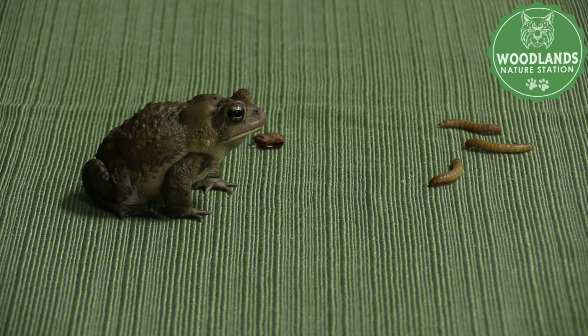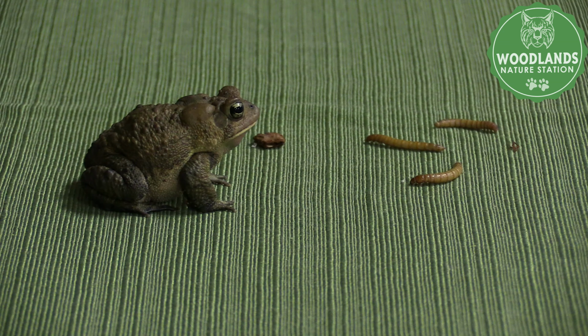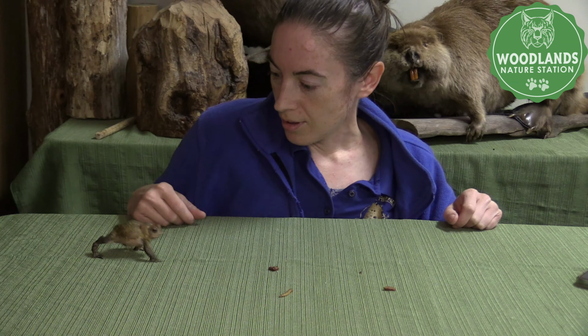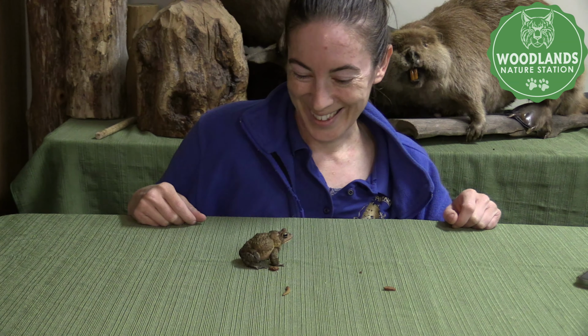Now toads have slightly bumpy, warty skin, while frogs have very, very smooth skin. Toads also have shorter legs when compared to frogs. So while they do hop a bit, they do a bit more crawling and walking, and they don't hop quite as far as a frog can.